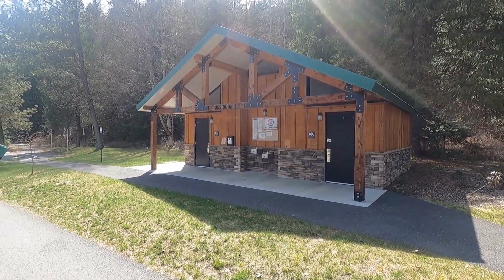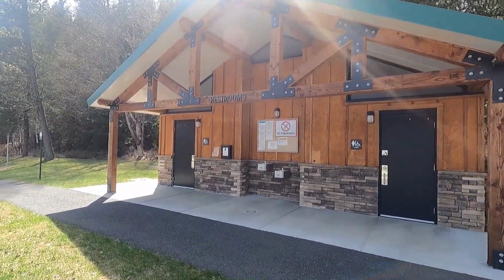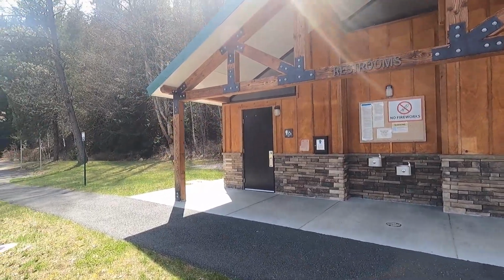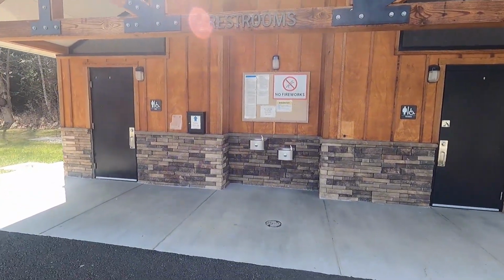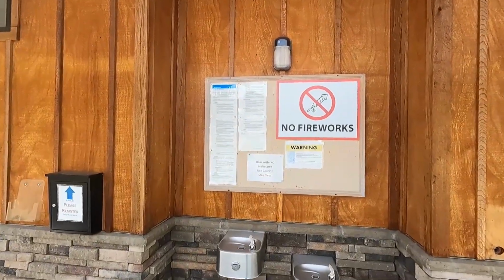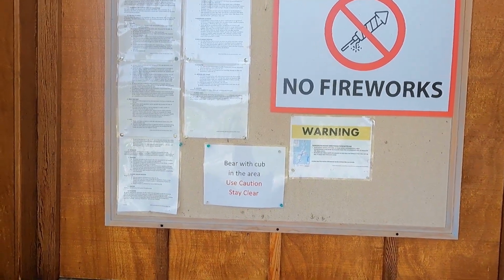Restroom facilities. These aren't just your run-of-the-mill Forest Service vault toilets. These are full flushable bathrooms. Got a couple of drinking fountains there. All the rules and stuff. No fireworks. And there is a bear with cub in the area.